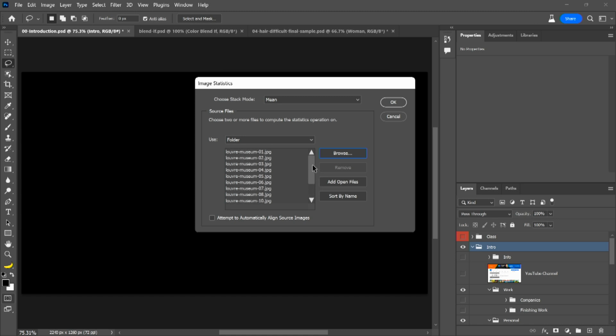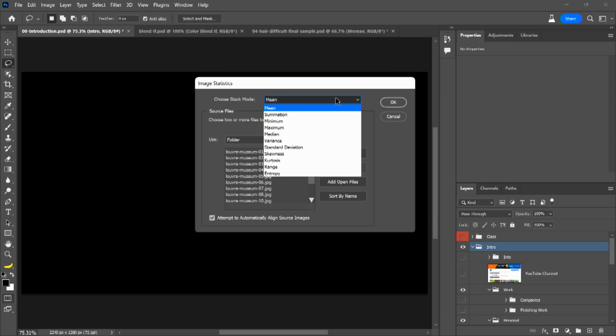Remember, I did not have a tripod, so I was trying to hold very, very still, but I was still breathing and still moving and still being alive that I couldn't hold perfectly still. So my images were not 100% aligned. So I can tell Photoshop to do it for me. I can click on Attempt to automatically align source images, and I can now select that stack mode, that blending mode, that math that's going to figure all this out.